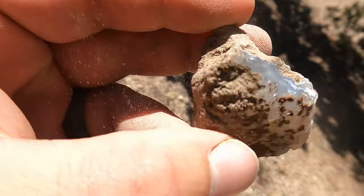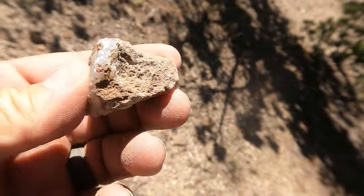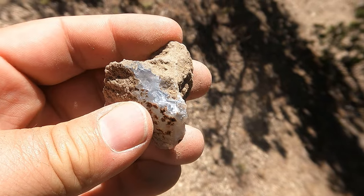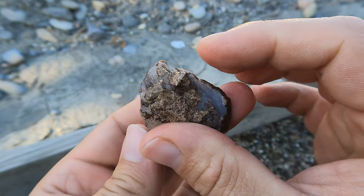We'll cut it open. Yeah, cut into that. Just found that one. Looks like it's got some banding in it. Can't tell the rest. The rest is going to need some scrubbing, though. So I'll take that home, wash it off. If there's some better banding further in, I will show you. Here's this one cut open.